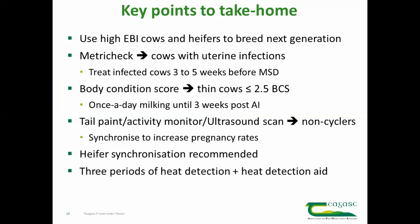So just to finish up with the webinar, the main points to take home. High EBI cows and heifers should be targeted with high EBI AI sires to breed the next generation of replacements. Cows with uterine infections should be identified with the Metricheck device at least a month before mating start date and treated with an intrauterine antibiotic. Thin cows, which are cows with a body condition score less than 2.5, should be placed on once a day milking until at least 3 weeks after they have been submitted to maximize their chances of going in calf.